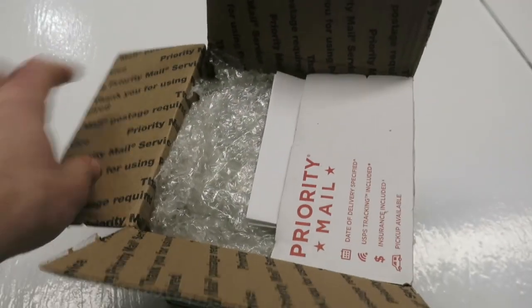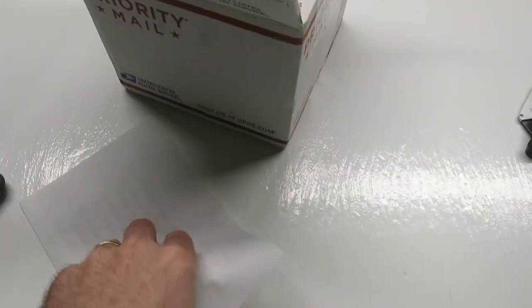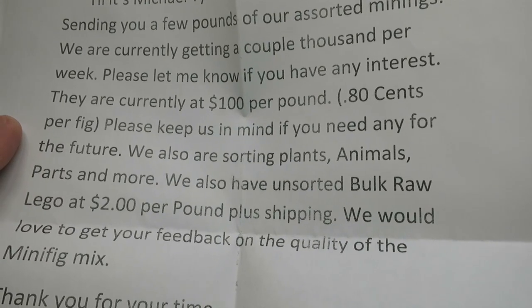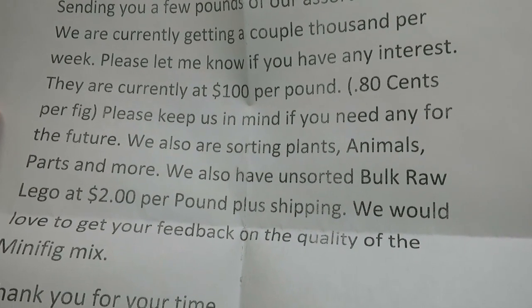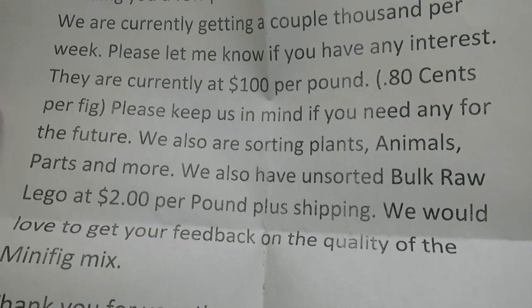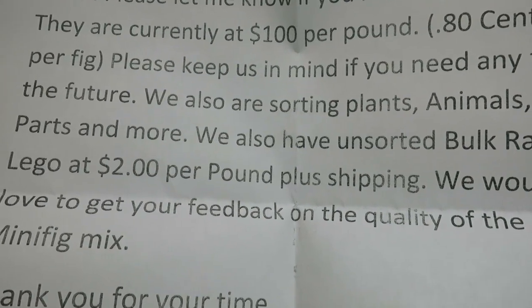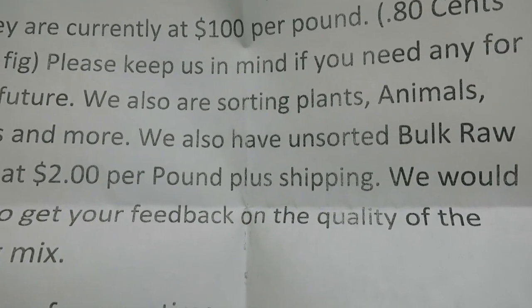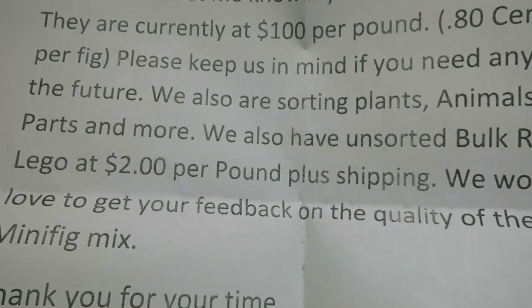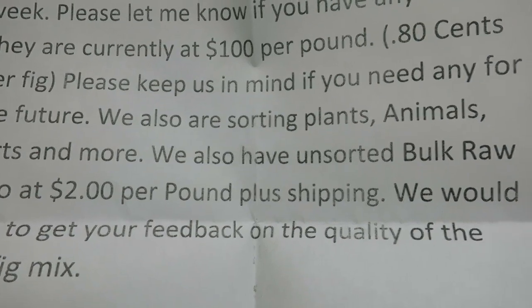Let's see. Alright, so let's see what it says. A few pounds of assorted minifigs. We're currently getting a couple thousand per week. Please let me know if you have any interest. They are currently at $100 a pound, 80 cents per fig. Please keep us in mind. We are also sorting plants, animals, parts, and more. We also have unsorted bulk, $2 a pound. We'd love to get your feedback. Okay.